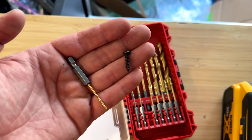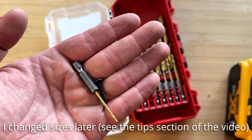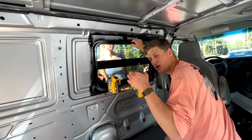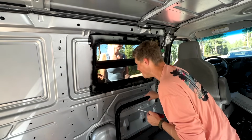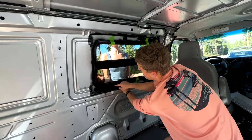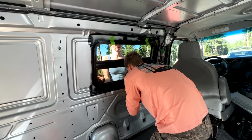For pre-drilling the holes for these screws, I'm using a 5/64 drill bit because it's slightly smaller than the shaft of the screw. For this step, we really only need 2 tools, the drill with our pre-drilling bit, and then a big old meaty screwdriver. Okay, so we're basically gonna start from here and work our way around pre-drilling a hole and then putting a screw in.